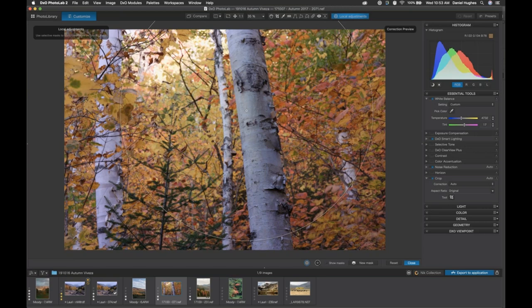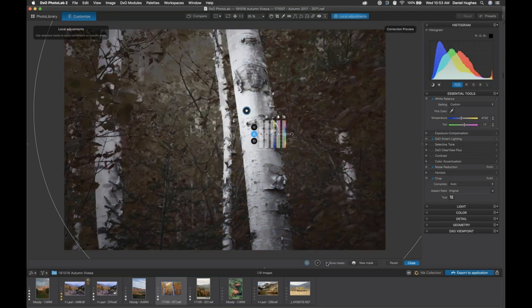Now, I've sized the area of influence to basically fit the tree, and I want to encompass the entire tree. I'm going to see what happens if I click on that circle and drag it out. If I want to see the selection that this control point is making, I can go into the Show Masks checkbox here in the lower right corner, and I can see exactly what's being affected and what's not. Just like within Viveza 2, anything that is white has the selection and adjustment on it. Anything that is black or has this color on it is not being affected. And anything that is a tone of gray has some of the adjustment on it.